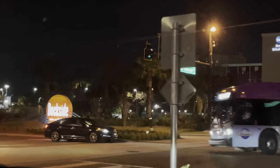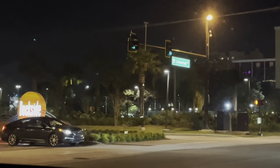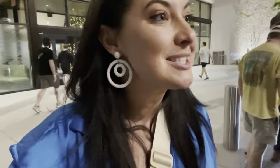All right, we've arrived here at Universal's Endless Summer Dockside Inn and Suites. That's a mouthful. So we are all checked in here at Dockside. Check-in was a little bit slow because it was just so many people. We have stayed here multiple times now for very long stays and short stays. And by far, this is the most people I've ever seen here at the resort.